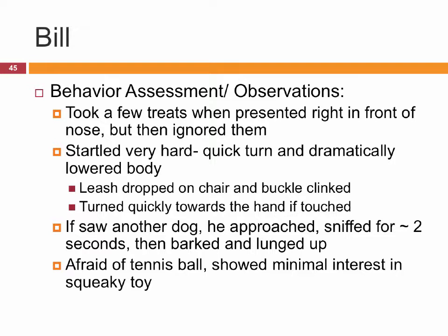This is just a casual assessment of just kind of watching what was going on and trying to interact with him a little bit. He would turn fast and then drop his body. And this was especially prominent when he was approached on his blind side, which we knew, and that was consistent with what we saw with the previous shelter. So things that would make him startle, someone dropped a leash on a chair, you know, the metal buckle that kind of clinked when it hit the chair. He hit the deck. That's a pretty innocuous trigger, right?